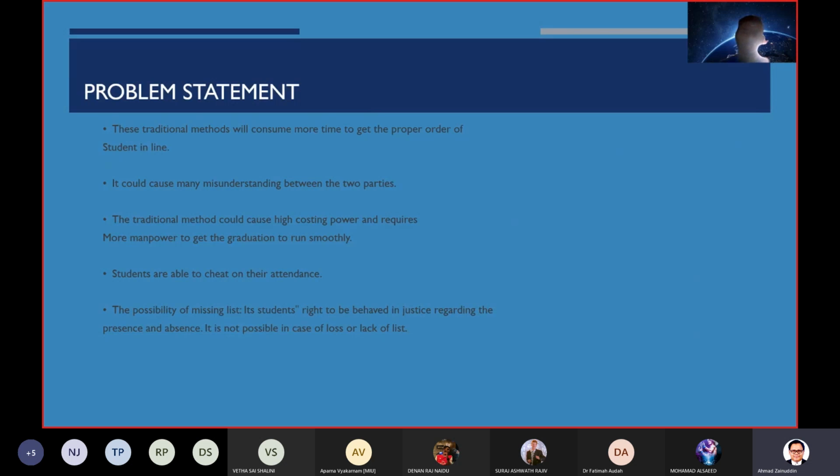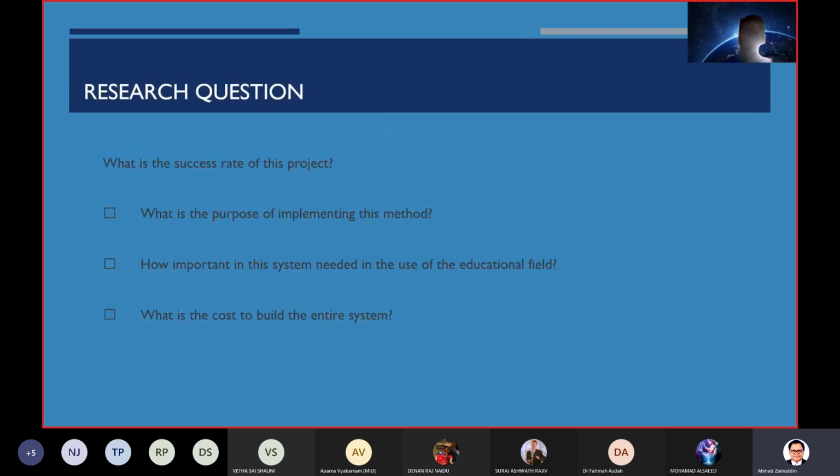Students are able to cheat on their attendance. The possible missing list is students' right to behave in justice regarding the presence and absence. It is not possible in case of loss or lack of the list.